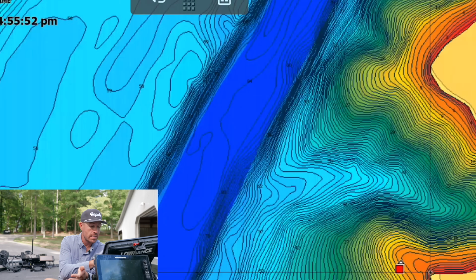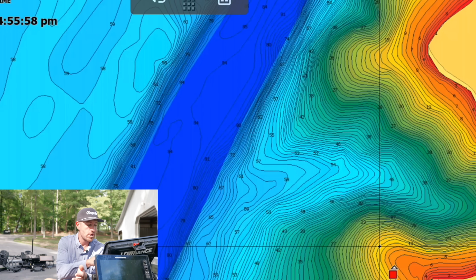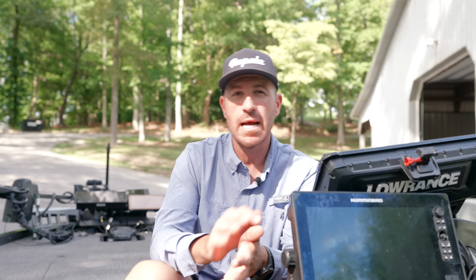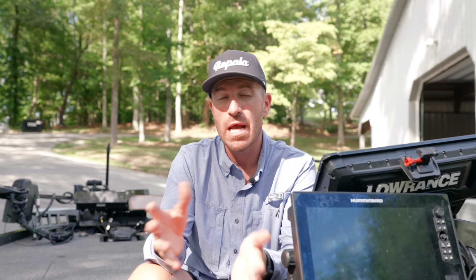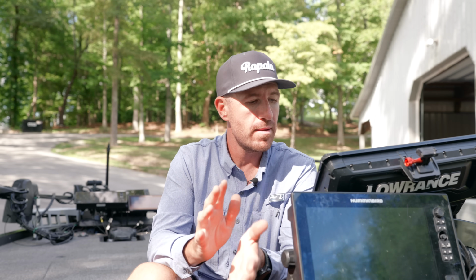So I might run the sides of these points. Sometimes the actual tip of the point is not the key. This time of year, it's actually the side of the point where those fish will set up. A lot of times wolf packs of bass will set up on the sides of the point looking for bluegill, shad. There still probably could be some shad, some bluegill spawn fish going on. To me, that's not going to be my number one thing I'm looking for.